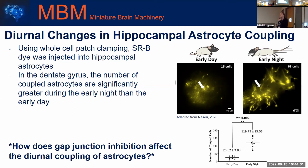And so what was found is that in the dentate gyrus, the number of coupled astrocytes at night, which is the active phase in the rat, is significantly greater than it is in the early day. Moving forward, to help further elucidate the mechanism, we want to know, how do gap junction inhibitors affect the coupling of the astrocytes? Is the magnitude of this effect equal between time points, or would we see a higher effect at night when there are more astrocytes coupled together than during the day?